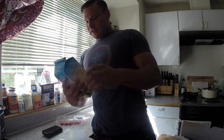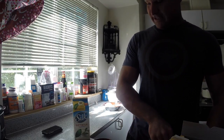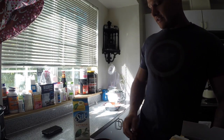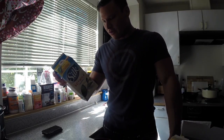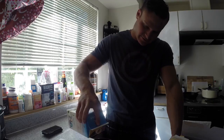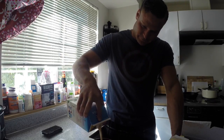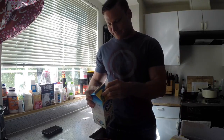Also got some, what is this? Silk soy milk vanilla. There has been a lot of fear over men drinking soy. Whether you believe it or not, it doesn't matter, because half a cup, which I'm going to use, would never be enough to do any real harm, if there was any at all. So that's about a half a cup.